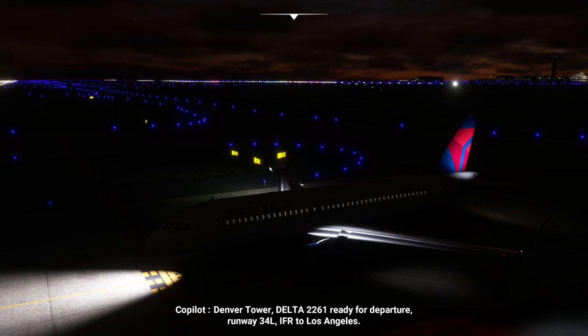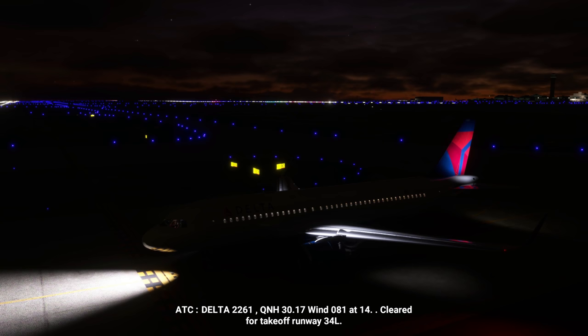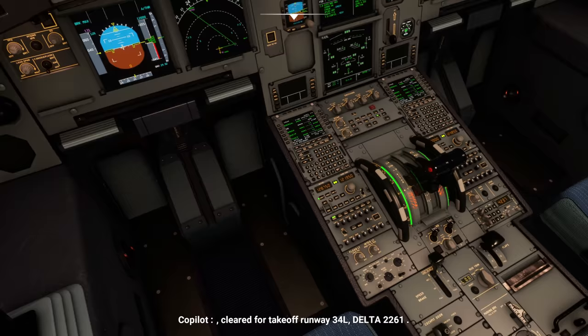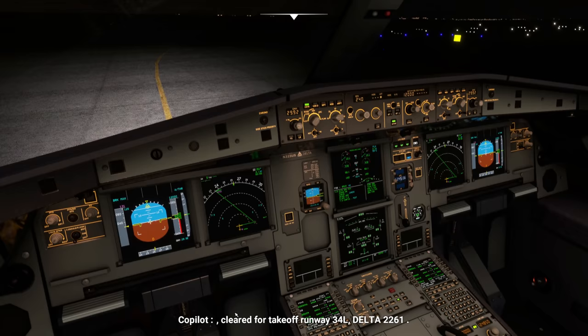Tower, Delta 2261 ready for departure. 3721, Denver Ground, good morning, runway 8, taxi via Lima. Delta 2261, QNH 30.17, wind 081 at 14. Cleared for takeoff runway 34 left. Southwest 1415, fly heading 155, maintain 10,000, runway 17 right, clear for takeoff.